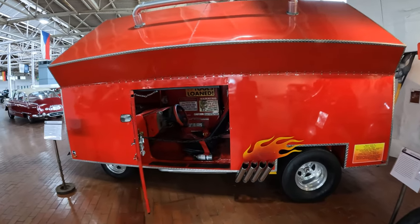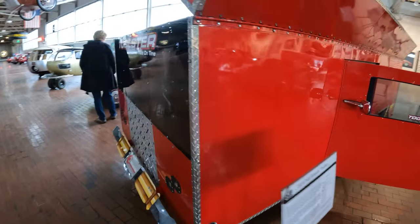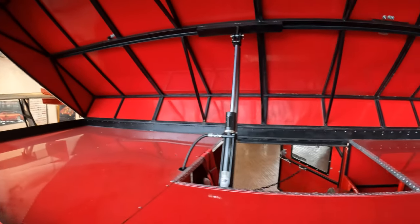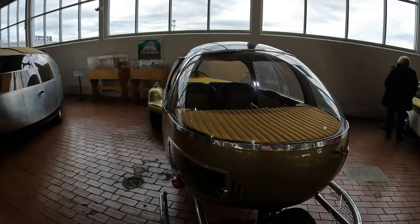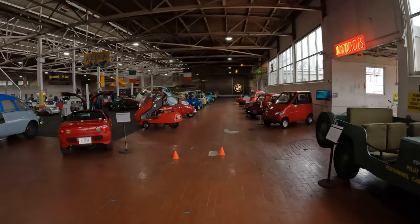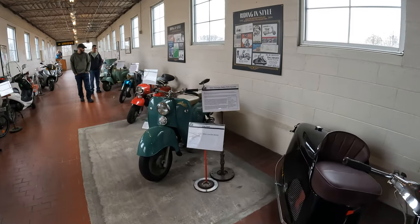All right, you guys, Hot Wheels toolbox. Let's check out the cockpit. Now let's go check out the 2019 Hot Wheels toolbox. That's cool. That's where you're looking out of. Definitely put all your tools in there. Very cool. Like a bubble.